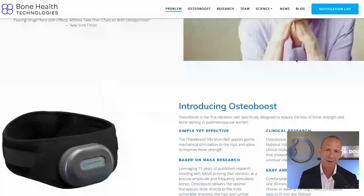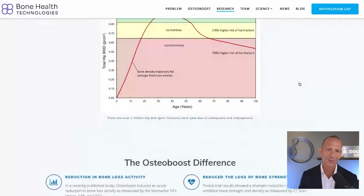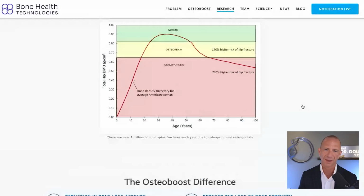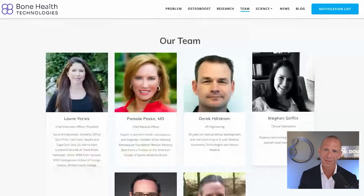And then you can reach out to them, and they are in, as you would imagine, Silicon Valley. So that's kind of cool. Now, what's frustrating about this is when you go to look at the research, this is all you get. They don't cite their own studies, which is definitely a pet peeve of mine. So it doesn't mean we can't find them. I just wish they would show them to me. Team, we've kind of already talked about. So that's the team there.